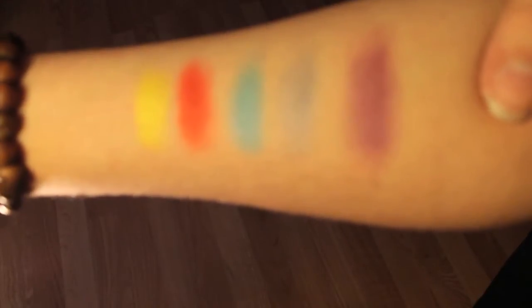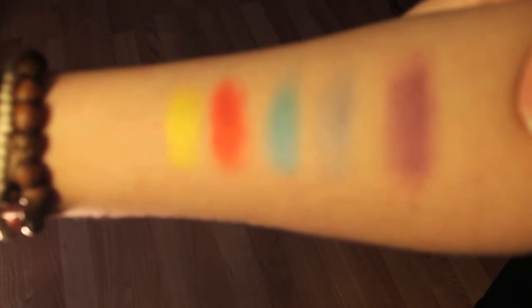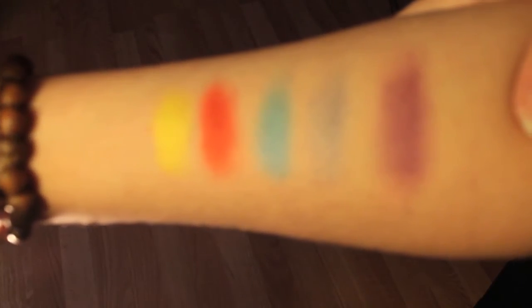I'm really happy with this palette. I do highly suggest it. If you are looking for something that's going to be cheap but quality, I would go for this one.